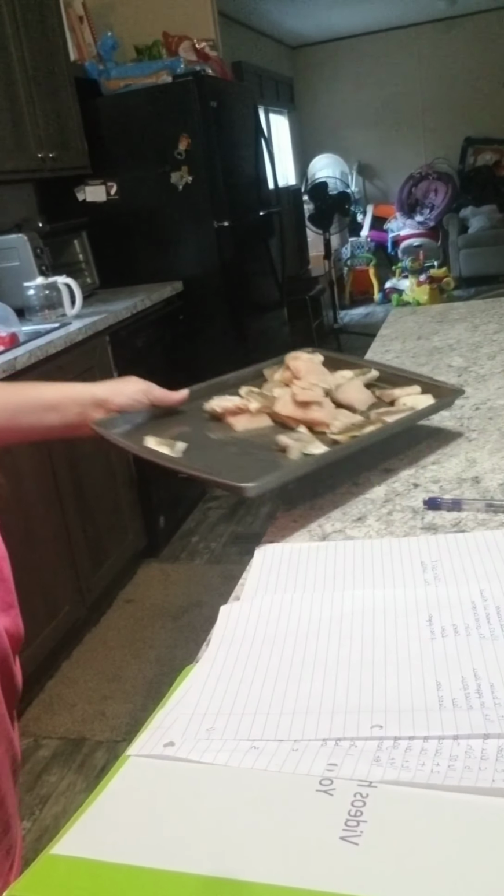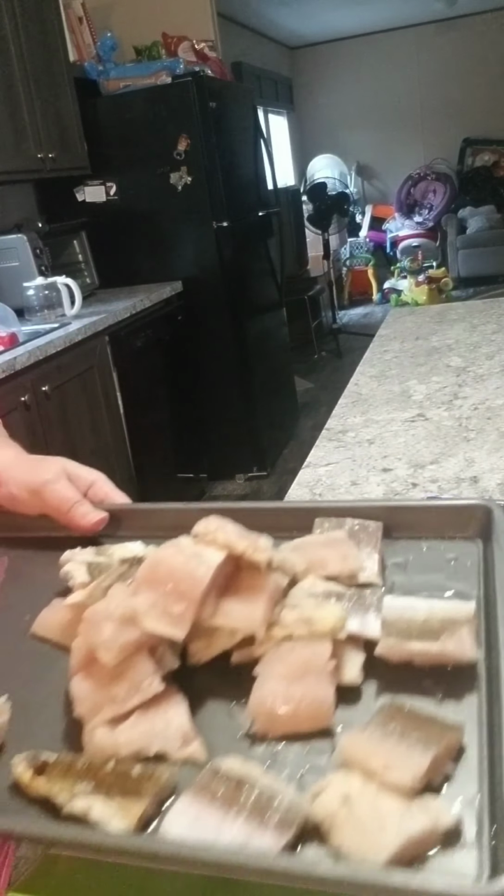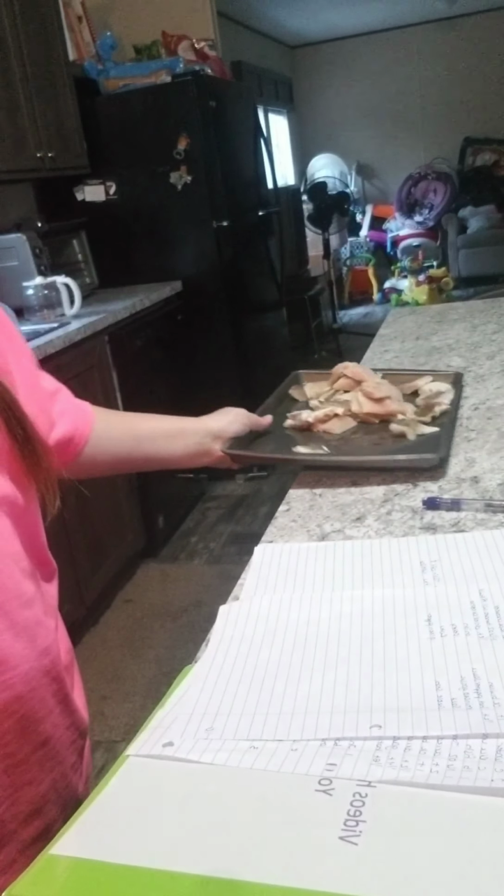Hi, you guys. It's What's for Dinner. Today is November 5th. I have some fish that was in the freezer that I cut up because I found a recipe online. It's called Catfish Creole. I made it my own because I put a lot of stuff in here that it didn't call for, but it sounded really good to me at the time.